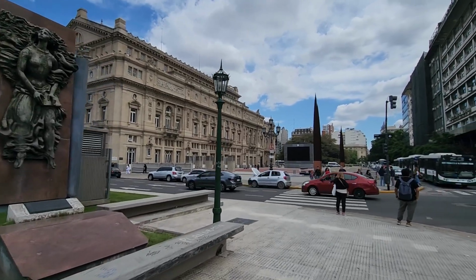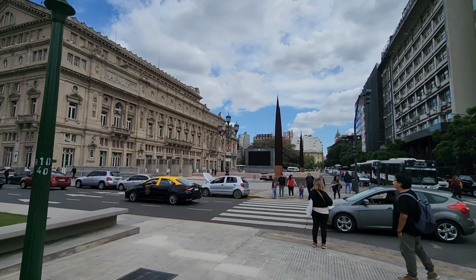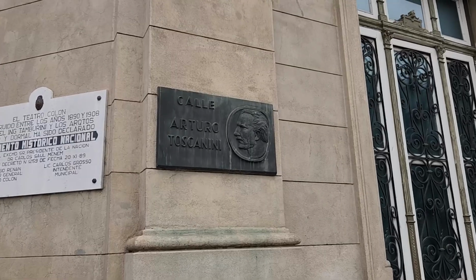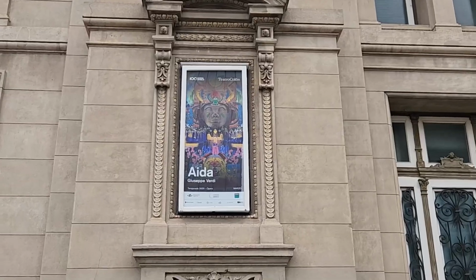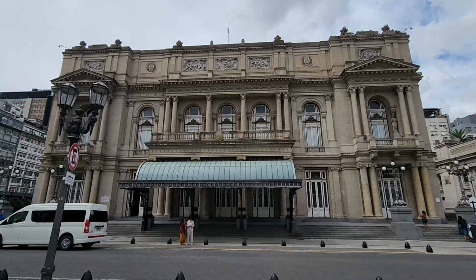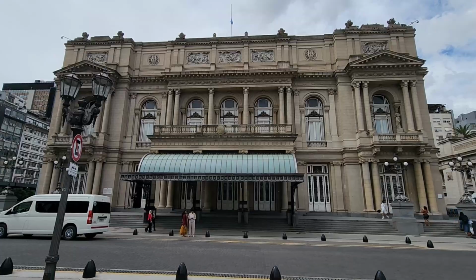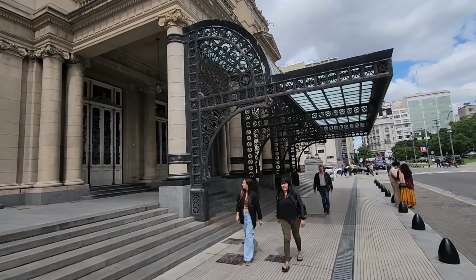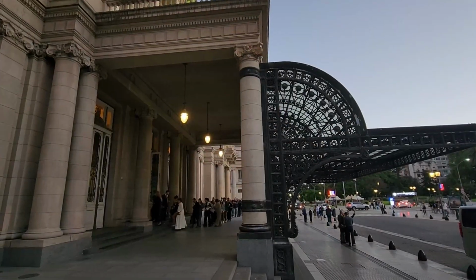We arrive at the Teatro Colón, inaugurated in 1908 and frequently hailed as one of the world's premier opera houses. The theater's exterior showcases an eclectic architectural style, blending Italian, French, and Greek influences, and it occupies an entire city block. While guided tours offer insights into the theater's rich history, nothing compares to the experience of an actual opera performance here.